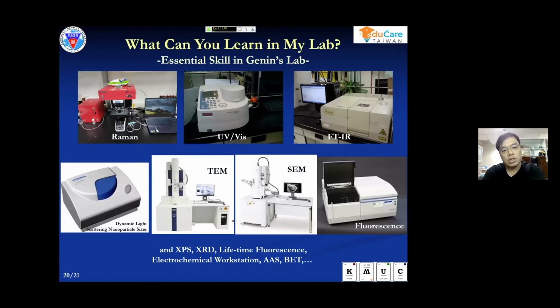And in the next slide, I will spend some extra time to show you, if you are interested in my lab, what you can learn in my lab. When we do experiments or research, you have to be familiar with many different techniques and instruments, including Raman scattering or the Raman spectrometer. You have to know how to use it and perform the experiments by yourself. Meanwhile, the UV-visible spectrometer and FTIR, these three instruments are the key instruments in my lab. You have to perform the measurements by yourself.